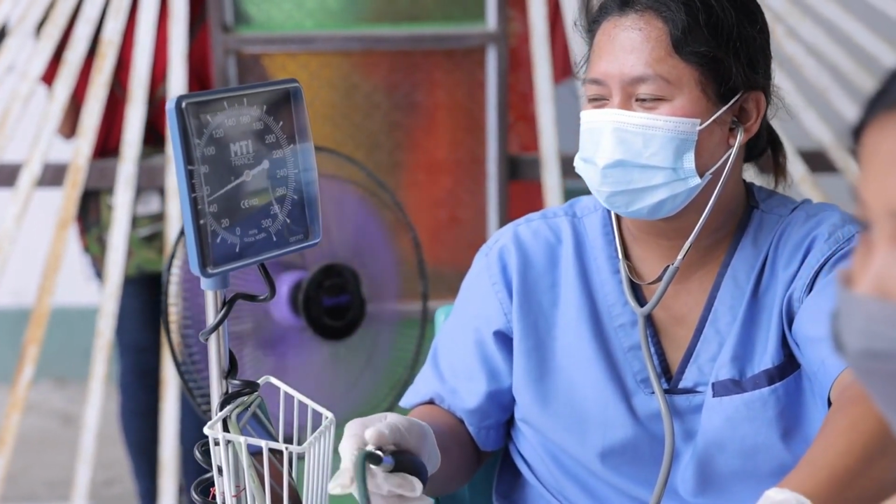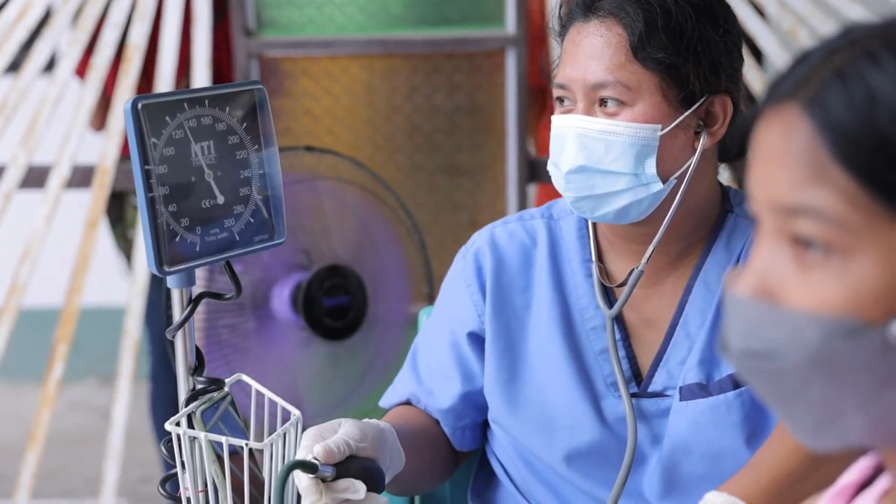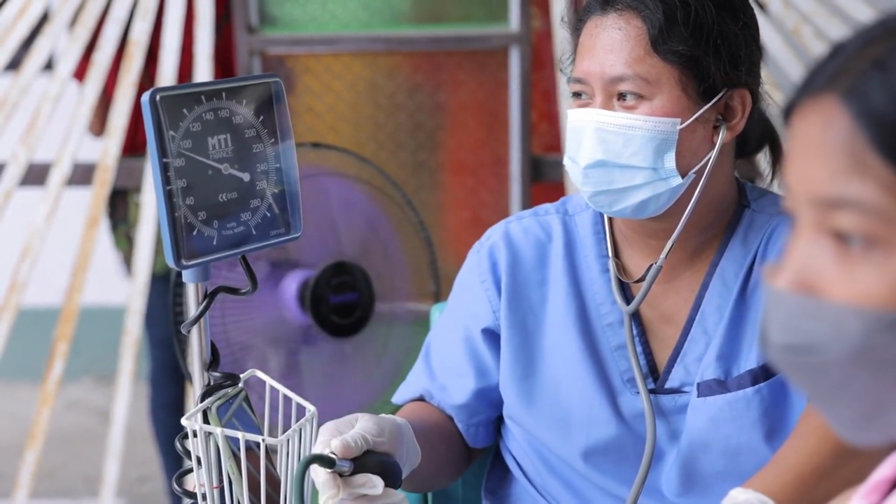One study found nattokinase could lower your systolic number by up to 10 points and diastolic number by up to 5 points. 6. Garlic.